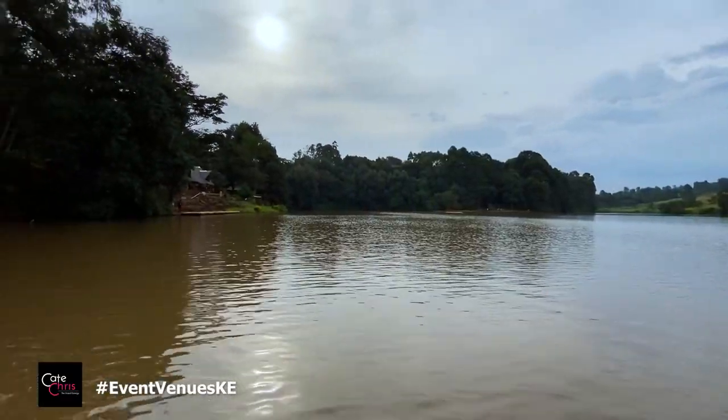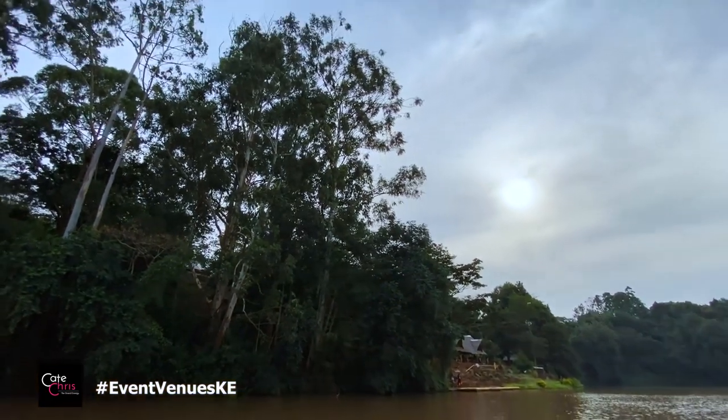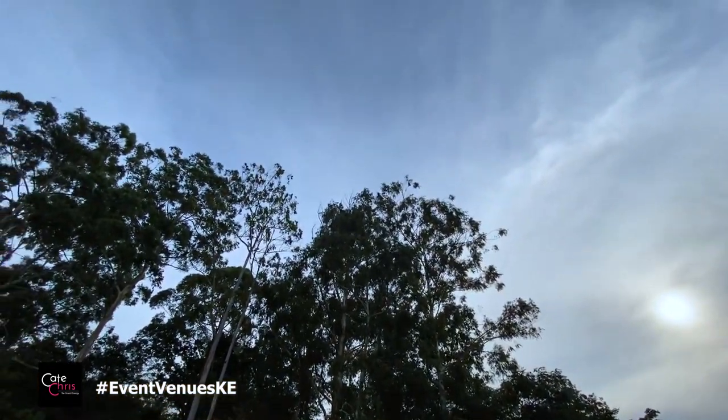So when you want to have an event of any nature, and as many as 10,000 people, and the 10,000 people can include exhibitions, can include activities happening on the sidelines, and then you have this one focal point that everybody now can come and watch a performance, whether during the day or during the night. Paradise Lost event venue takes it all.